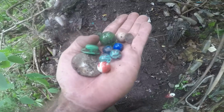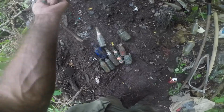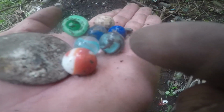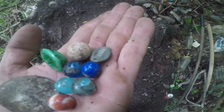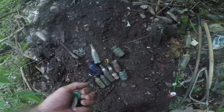All right, here's the marbles. I'm not going to take this big one because it's all beat up. I'm just going to throw it down here. It's all cracked up and stuff, but that 2-color cat eye right there is phenomenal. There's the other ones. They're nice. A silver dime of some kind, a token. There's a little plastic hat I didn't show.